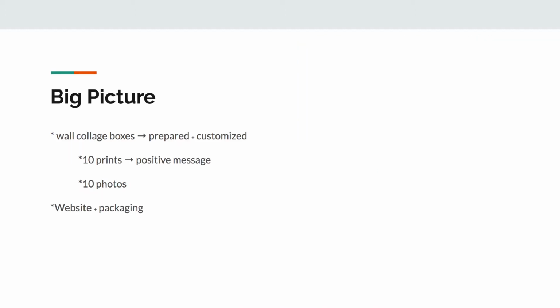So the big picture of my project, I knew I wanted to make wall collage boxes, and I wanted to have prepared boxes that people can buy right then and there, and I also wanted to give the option for people to submit their own artwork to have a customized wall collage box. I chose to do 3 boxes, and each box was going to have 10 prints, either a positive message or just some of my artwork, and then 10 photos.